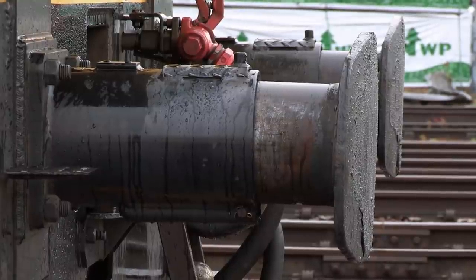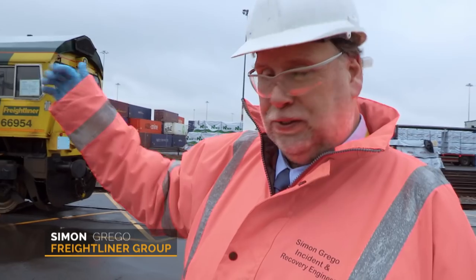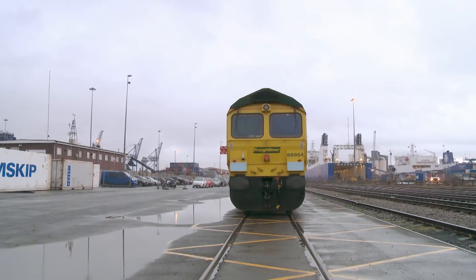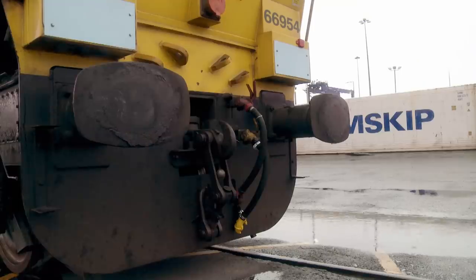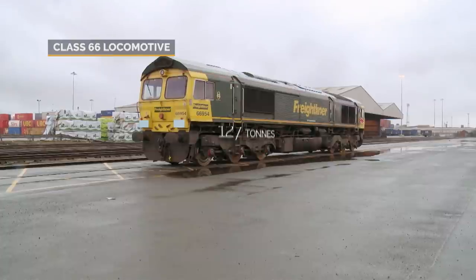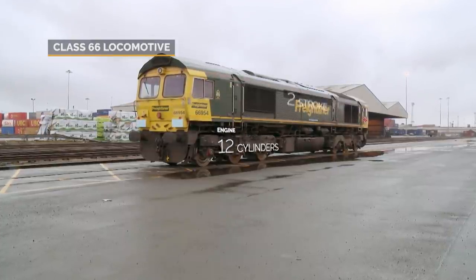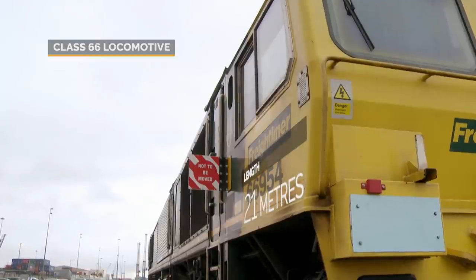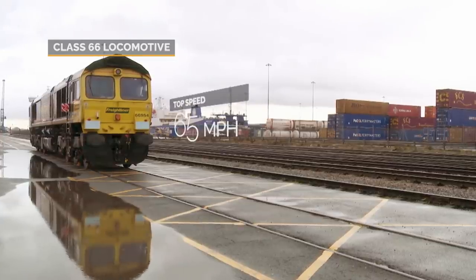This is a locomotive, it is not a train, it actually runs on its own power and it hasn't got any vehicles attached to it. If it had vehicles attached to it, it'd be a train. It's not, it's a locomotive. It's a heavy locomotive, it's designed to move heavy trains. Anything up to 3,000 tonnes in the UK, and our European operations can be up to 5,000 tonnes train weight. It's 127 tonnes in weight, 3,300 horsepower. It's got 12 cylinders and it's a two-stroke engine. It was built by Americans in Canada. She's 21 metres long, almost 2.5 metres wide, with a top speed of 65 miles per hour.